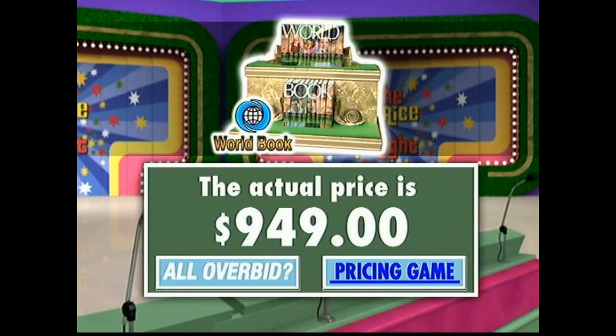The contestant nearest to the actual retail price without going over takes the remote and moves on to a pricing game. Please take a moment to write down the value of your prize on the section of your bid board called Contestants Row Winnings. $949! Yoshi, come on up to the stage! Well, Yoshi, you won the World Book. And now, let's see what we've got. Next up, we're going to play a pricing game for Orange Yoshi.